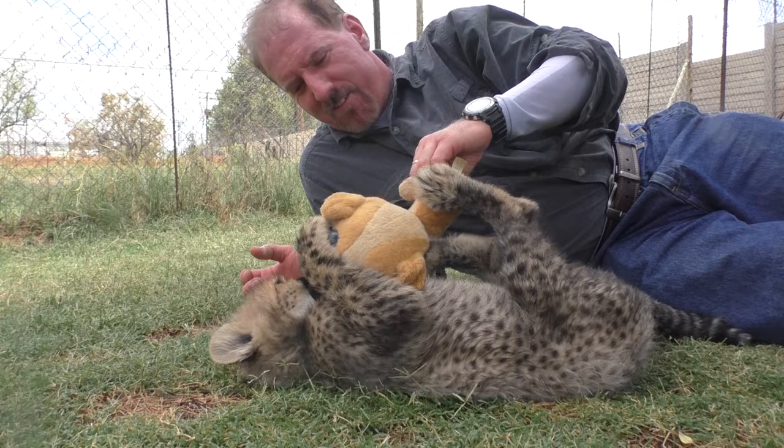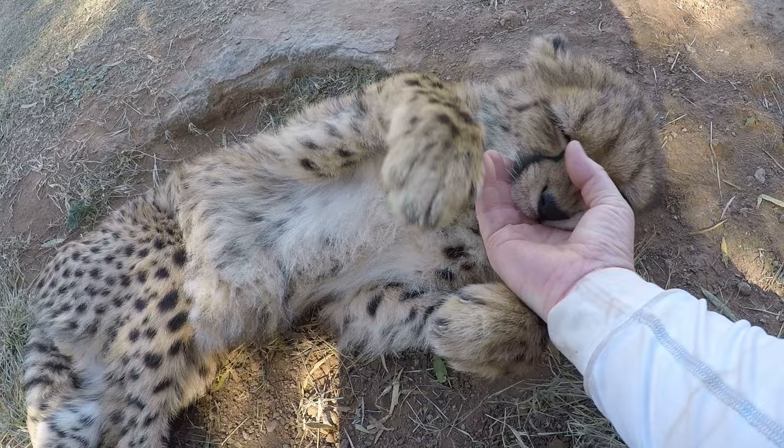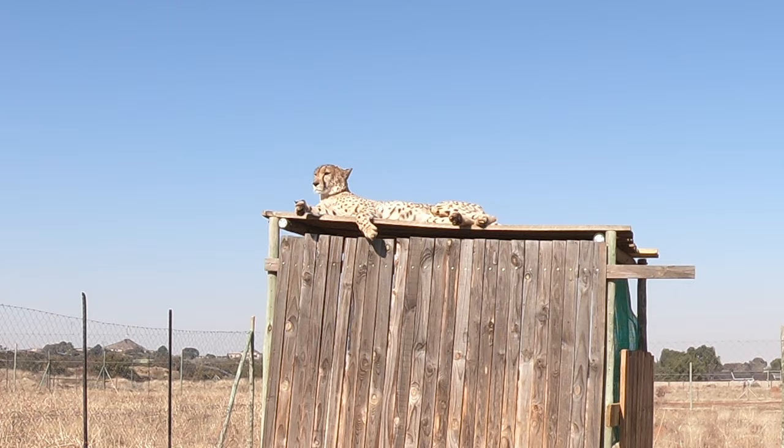If running a cheetah breeding project was only playing with cubs and African cats all day, that would be the life. But that isn't the case. It takes a lot of hard work, people, and dedication, as well as resources, time, money, and a whole lot more. Many times, a project is just finding solutions to a problem.